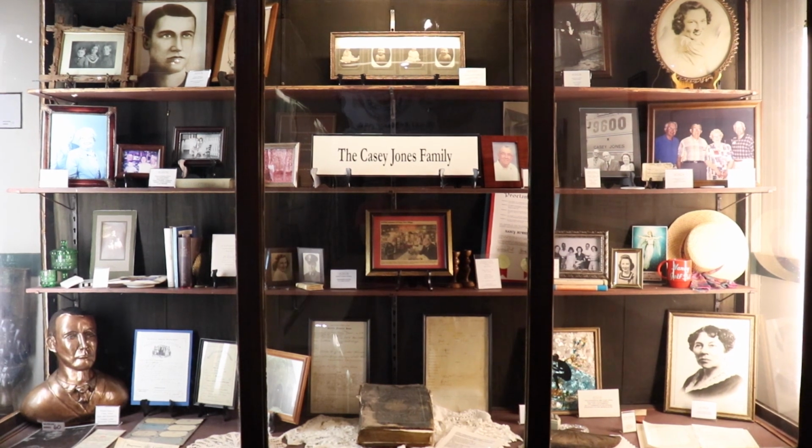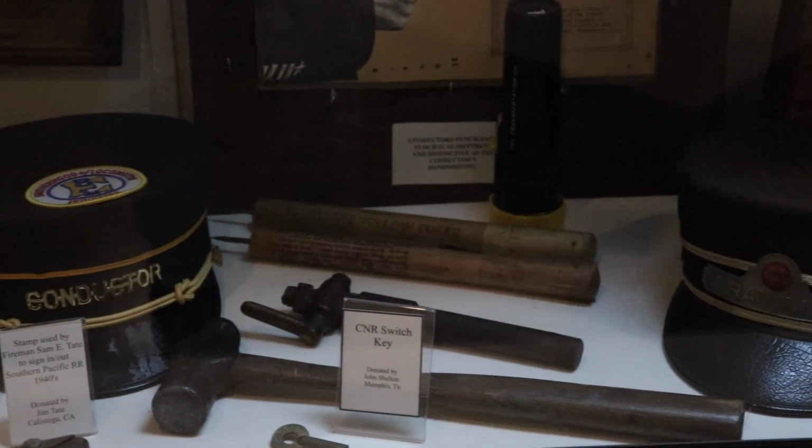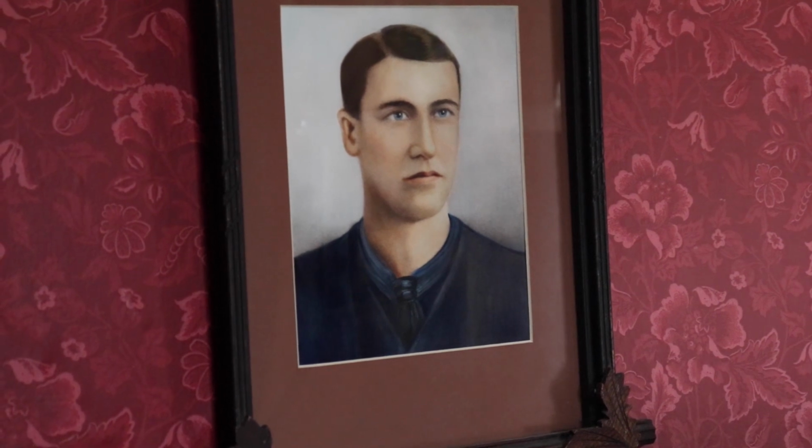I know that I enjoyed learning more about Casey Jones and his heroic actions with this visit. Stories like his need to be told and remembered. Thankfully, the Casey Jones Railroad Museum has a mission of keeping Casey's legacy alive.